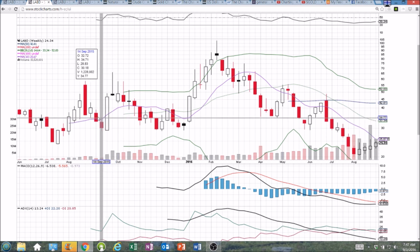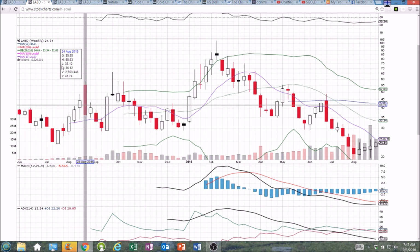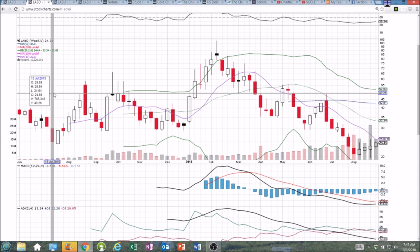So I give the bulls a slight edge due to market conditions, the chart setups, and I'm liking XBI over IBB, and we will see how that break occurs. It's likely going to occur this week. Tightening range, 50-day support, 10-day resistance.